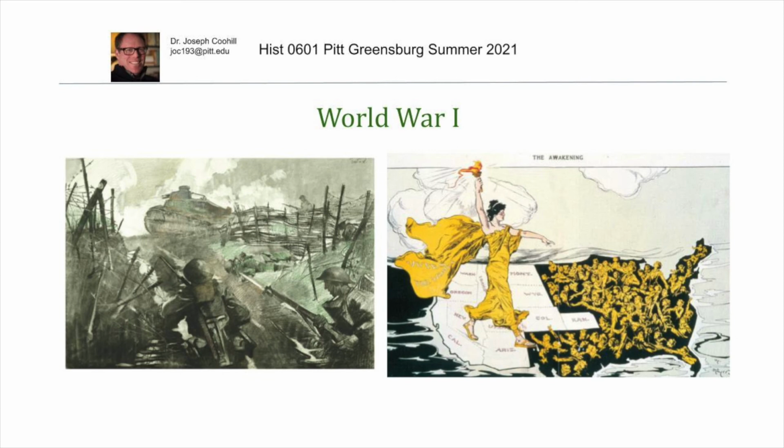The other reason I like this image, and I hate to nerd out about it so much, is that it shows Lady Liberty striding, and in this case, striding very forcefully and pointing at the East, saying, you need to get your act together. You need to join the enlightened. Well, I'm bringing enlightenment to you, so listen up.